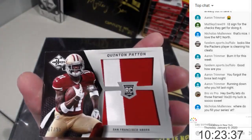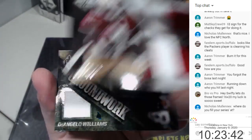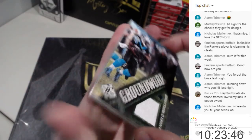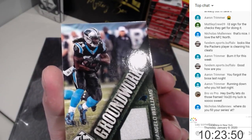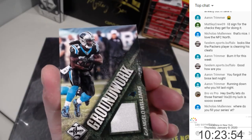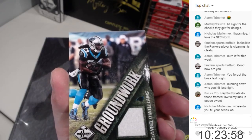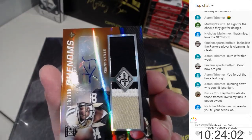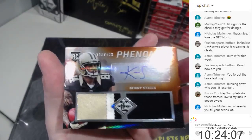Bottom feeder, 910, 7 of 99. That'll be you. Groundwork, D'Angelo Williams for Carolina. I'd still love to have a Jonathan Stewart, D'Angelo Williams dual signed anything. That's something you never see. 88 of 99 for Carolina. They were such a nice tandem for years in Carolina. Bentley, 55-76. And then we'll get our RPA in the back. Going Kenny Stills, 198 of 199 with his initials. It's K-Line S.